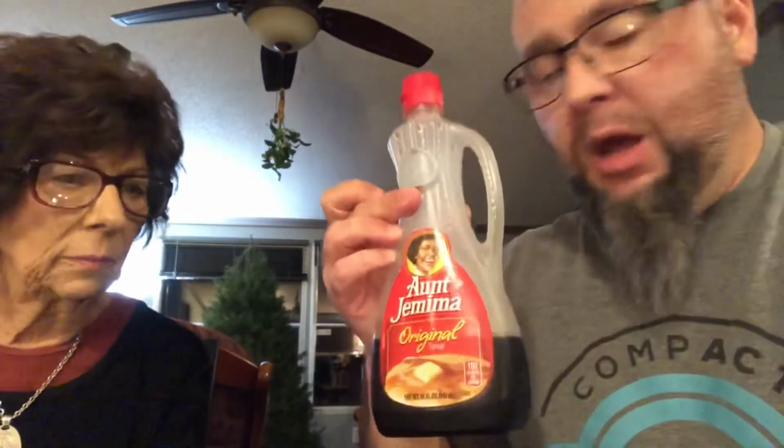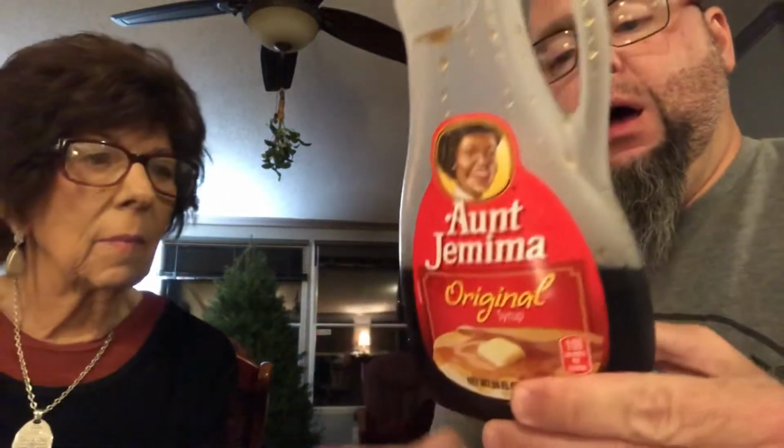So what we're going to do, I've got some Aunt Jemima, just your basic plain Jane, good syrup, but I think they're out of Chicago, Illinois. We're going to take a spoonful of this, then we're going to try true Canadian maple syrup. Okay, here's your spoon. Here's mine. Just a little bit. Maybe like that.